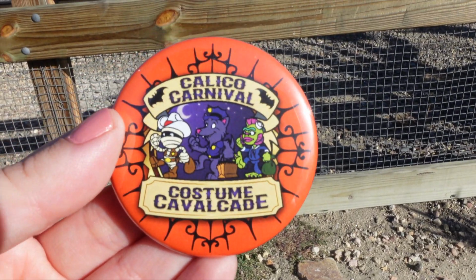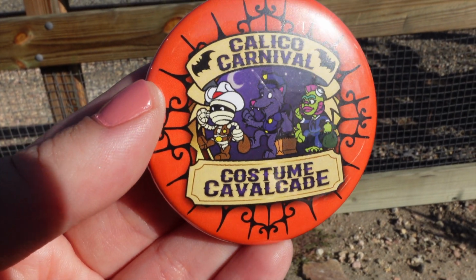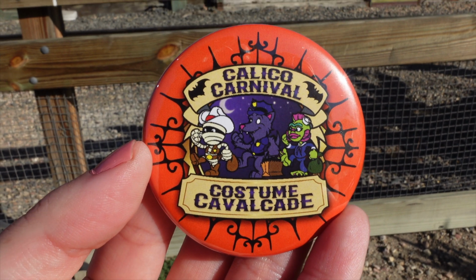Alright, so when you join in on the Cavalcade, you get this really cute carnival costume Cavalcade button. So make sure to pick one up if you're here for the little costume Cavalcade.